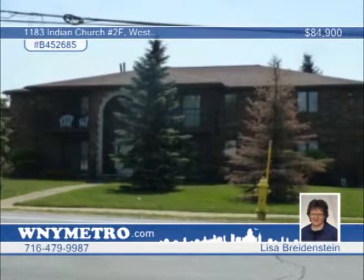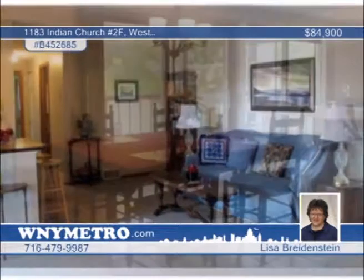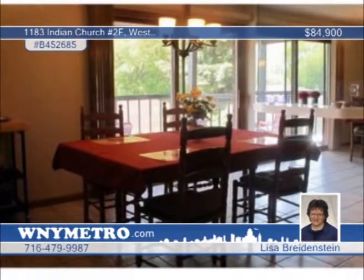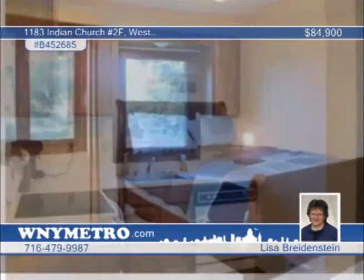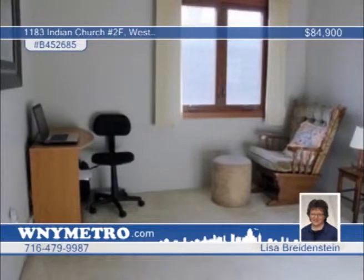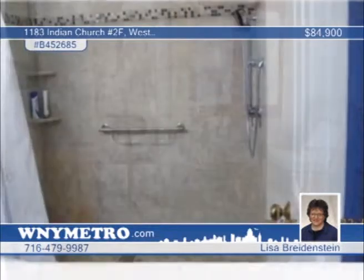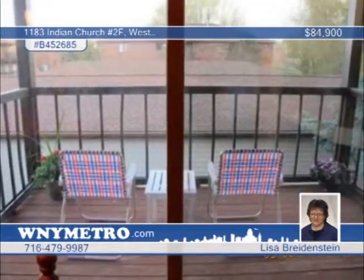This updated two-bedroom, two-bath brick condo is worth a look. The home offers a spacious living room with clean carpeting, ceramic flooring in the dining room, and a kitchen with full appliances. Updates include a new walk-in shower, an updated furnace and central air, and more. The full basement offers laundry and a large closet. Also, there's a 1.5 car garage. See more with Lisa Bridenstine.